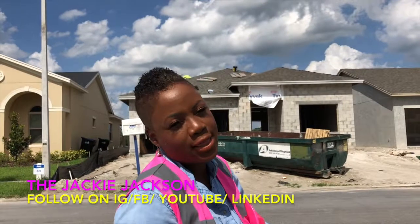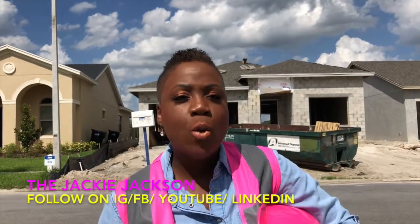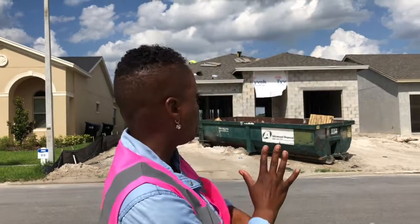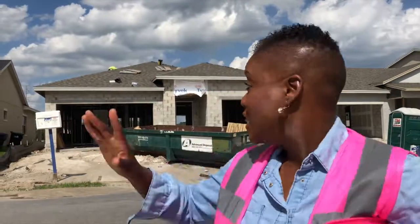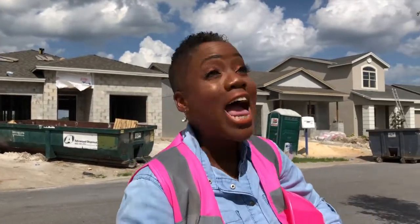A neighborhood like this would more than likely be for a family that wants to make this house their primary residence, right? They want to make it their home. So a house like this would be something that a family would be moving into, and they would be making the house their own.